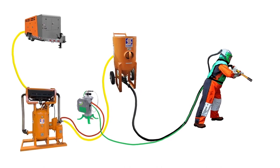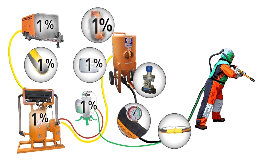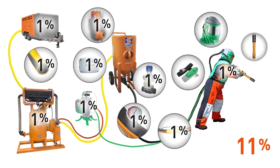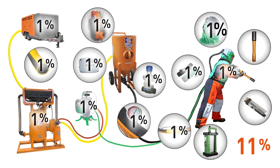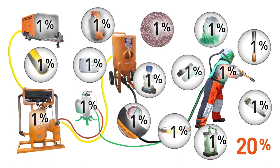A typical blasting setup involves a system of interconnected equipment. And if you could simply improve the efficiency of each component 1%, the result would yield an overall efficiency improvement of nearly 11%. But what if you could also improve on the efficiency and productivity of the blaster through increased know-how and physical comfort? And what if you could also improve upon the abrasive used to reap further improvements? Well, as you can see, each small improvement in this chain improves the overall outcome.